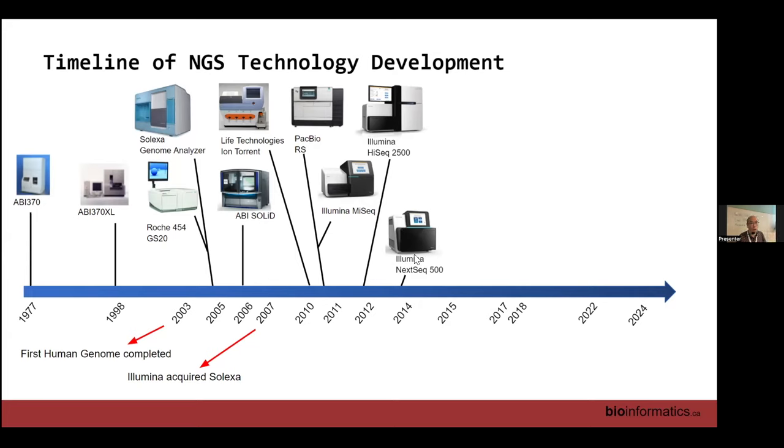And then eventually they also put in a mid-range NextSeq. At that time, the third generation sequencing instrument from a company called PacBio was also coming up. That's a single molecule sequencing company, and it is for long-read sequencing.